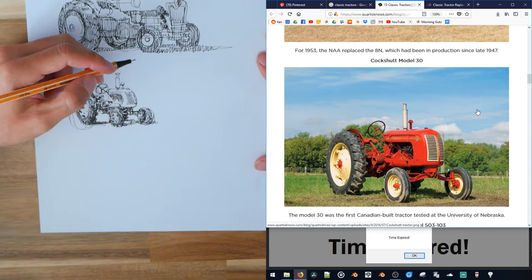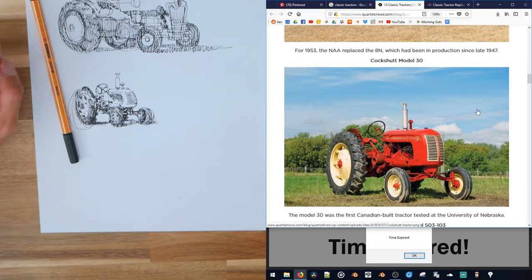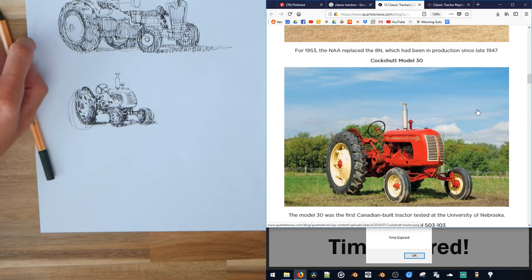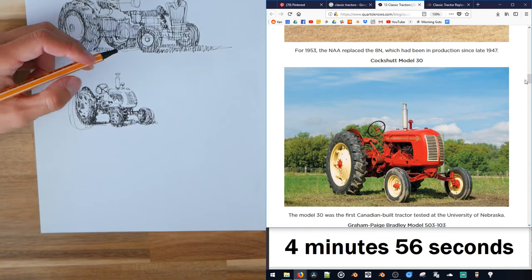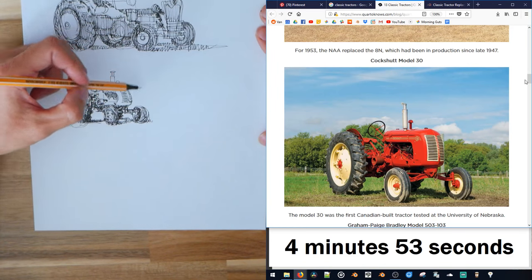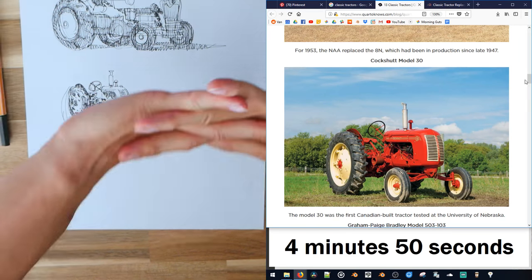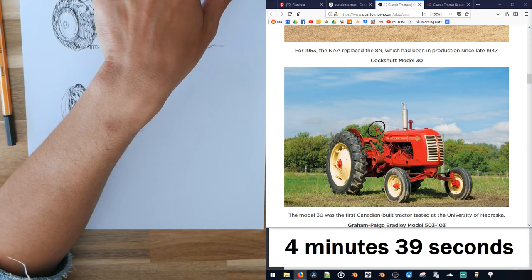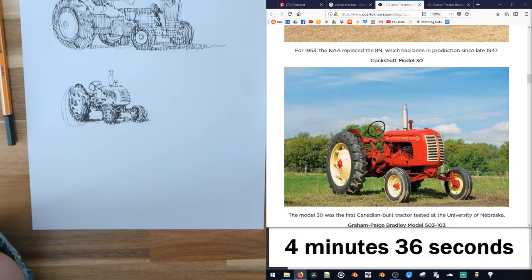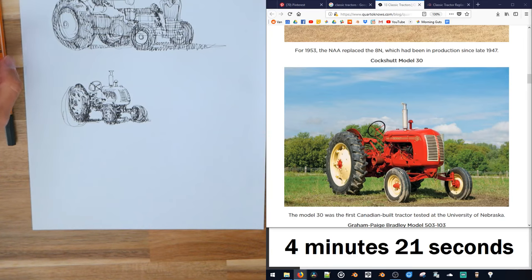Cock shuttle, which is actually a real thing, right? Isn't that the badminton thing? Okay, let's give it 5 minutes for a cock shuttle. My wrist is... I'm gonna look up cock shuttle for a second. Oh, it's shuttlecock. Well, we're doing a cock shuttle. We're doing something different, I guess.